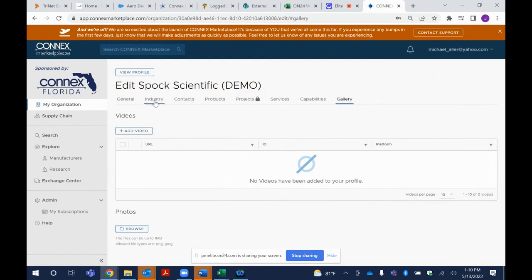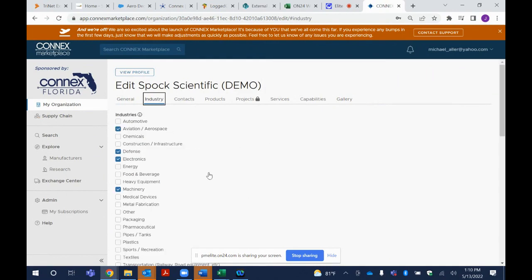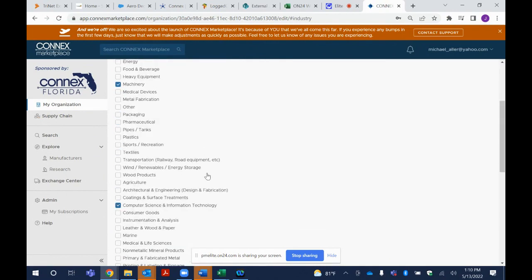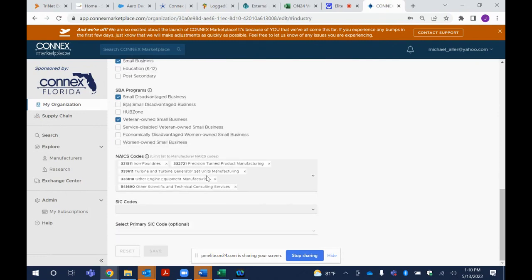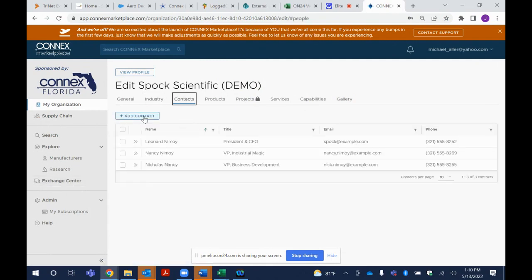Same with photos. I think photos have to be 1 megabyte, so keep that in mind, and JPEG and PNG files. Another couple things that you want to check is that everything is checked in this area in terms of your industries. This is how you're going to receive opportunities through the Exchange Center, through some of these check boxes. If it's relatable to what you do, you're going to be getting those opportunities and notifications coming through the Exchange Center directly to you.